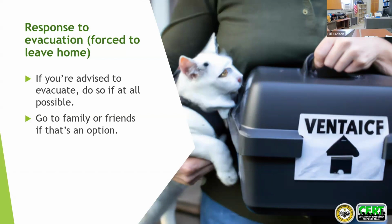And bear in mind that if you're advised to evacuate, one of the reasons is that the authorities are becoming concerned about the resources available. If you don't evacuate when you're advised to, conditions may become so bad that rescuers can't reach you, or there may be so many people needing help that we run out of first responders. This isn't meant to make you afraid. It's meant to keep us aware of the fact that there's a reason for being advised. Go to a family or friends, if that's an option. Go to a hotel, as we spoke about, or go to a shelter.